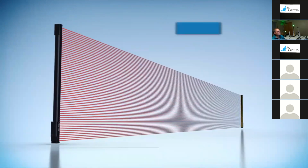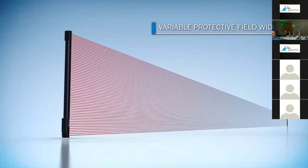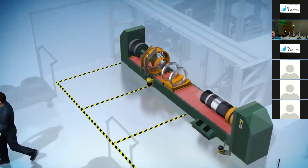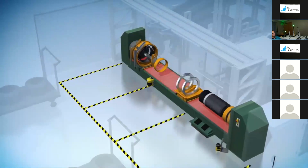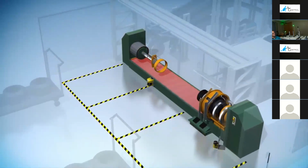The variable protective field widths function is the ideal solution if sender and receiver are moving with the machine. deTec4 provides 3 scanning ranges, short, medium, and high, within which the protective field width may vary. For example, the protective field on the transfer car of a machine for tire production varies during regular operation, and it does so with consistent safety.